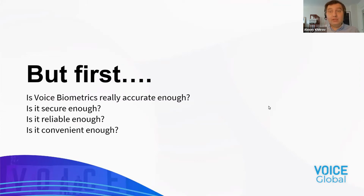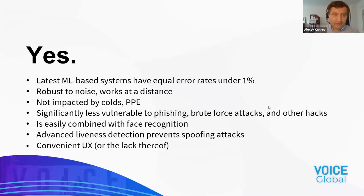Is voice biometrics really accurate enough to protect our healthcare facilities and our healthcare data? Is this secure enough? Is this reliable enough? Can it work in both the mobile world and in the real environment of healthcare facilities? Is it convenient enough? Can it provide both security and convenience? And the answer to all those questions is yes.